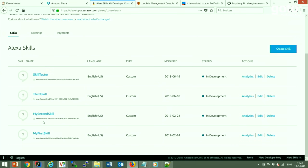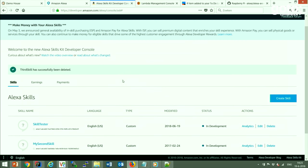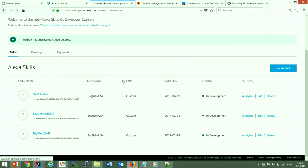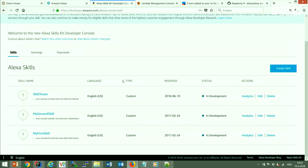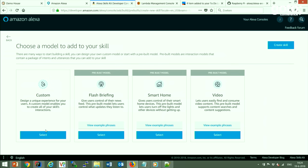So here I have my skills. Oh, wait. I forgot to remove this one, third skill. So now we don't have a third skill anymore. It's simply second skill, first skill, and skills tester. And I want to add the third skill again. My third skill. I want a custom one.